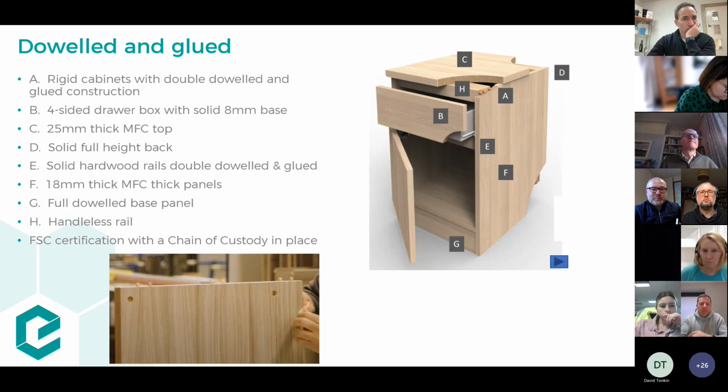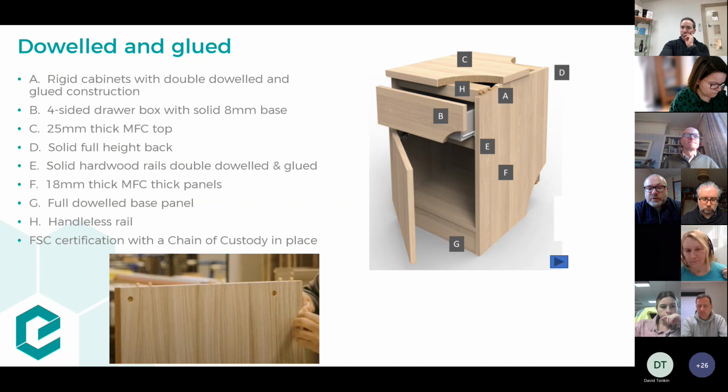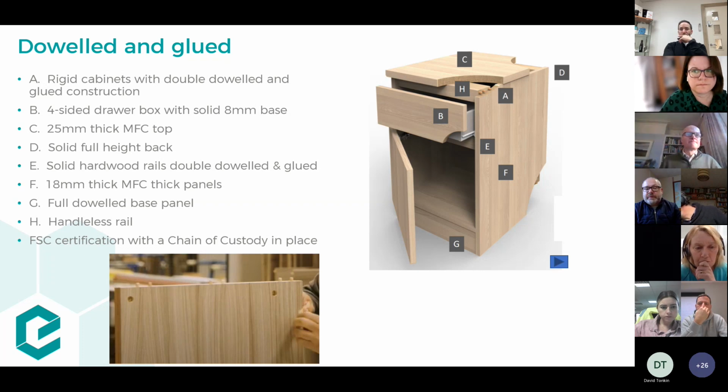So if we go to the next slide, which shows the image below, bottom left, that's the double doweled construction. Once that's glued together, it goes through the furniture press. We've got solid rails in there, solid drawer boxes, four-sided drawer boxes. So if you need to replace, refresh or modernize, it's very, very easy to do just by simply removing a couple of screws. You can replace the fronts, the tops, the drawer fronts, etc. And it's going back to the old adage: it's a very sustainable way of doing it. It's a long-term solution.